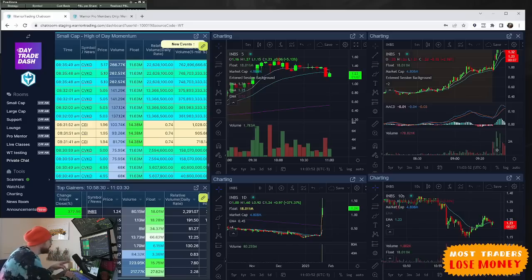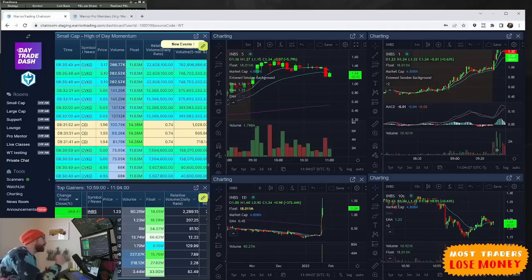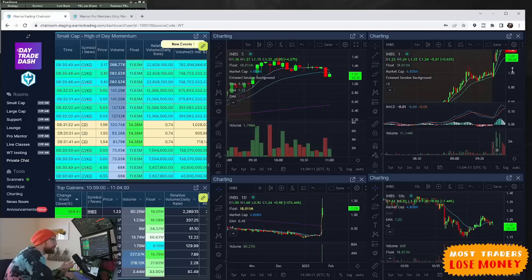So CVKD took that top place for a moment as it hit $9 and was up 40%, 80%, 100%. And then it started to pull back. And as that pulled back, it dipped down on the scanner and INBS was back above it. So leading gappers and gainers are important to focus on, and they can change throughout the morning.